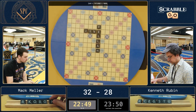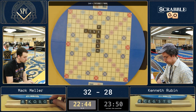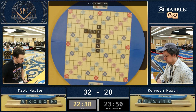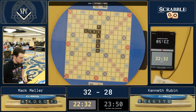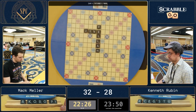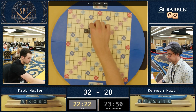I think in Mack's situation here, KOBO sets up his X. It allows for many, many different draws that will allow him to underlap the X under KOBO next turn for a good 40 or 45 point play. Right. So to me, he plays KOBO making JO. Yes, the first O in KOBO is a great spot for that X, which he can be quite sure is not going to be used up. Well, it could be used up by another F or another H, but it's not too bad.